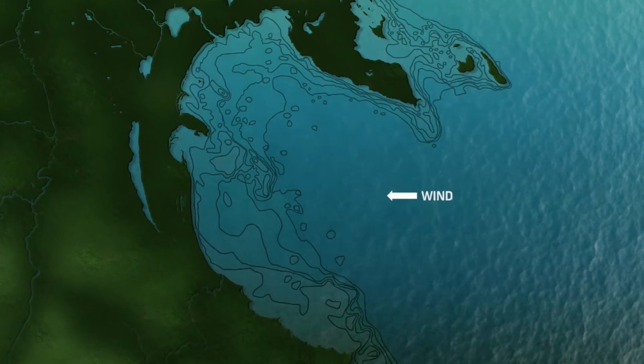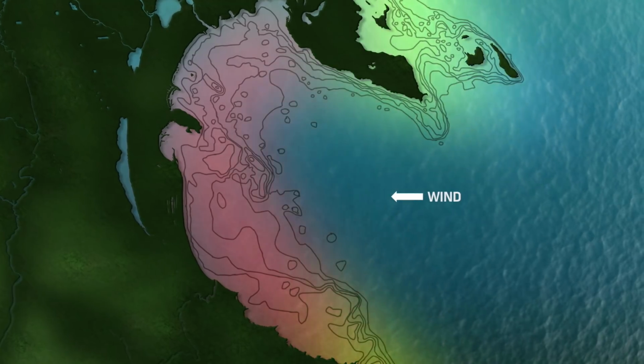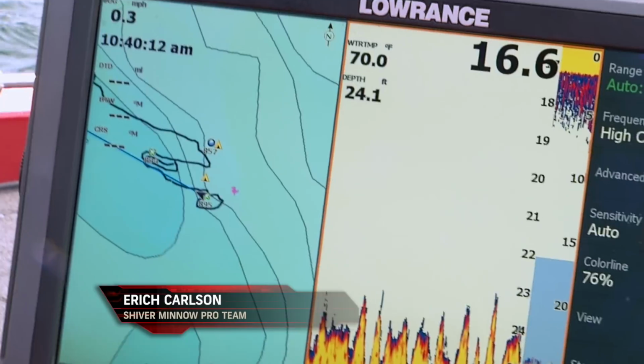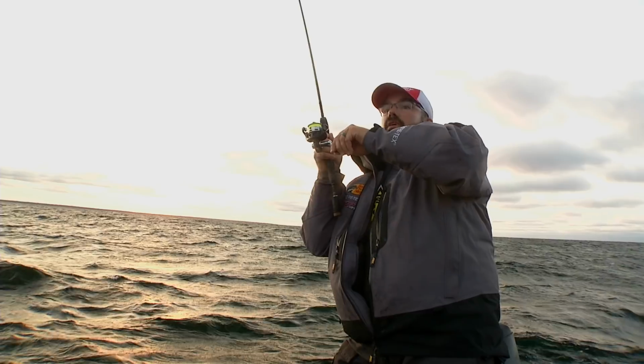What that east wind, southeast wind, does in this area is it pushes that warmer water and keeps that warmer water up on the shoreline. And that helps congregate those walleyes on that structure. So we're looking for that warmest water up until the lower 70s. If you get above 73 degrees, I'm looking to go back down to that 70-degree range. So look for structure next to deep water and the right water temperature, and you're going to catch more fish on shiver minnows.